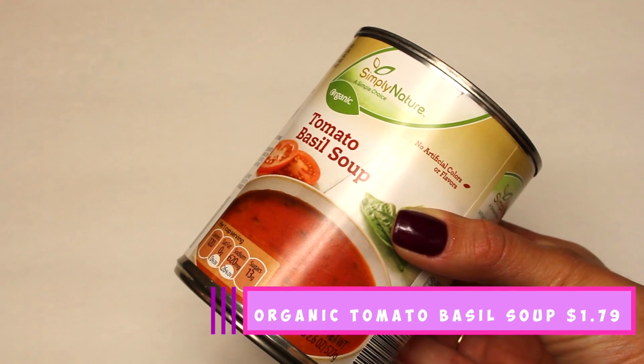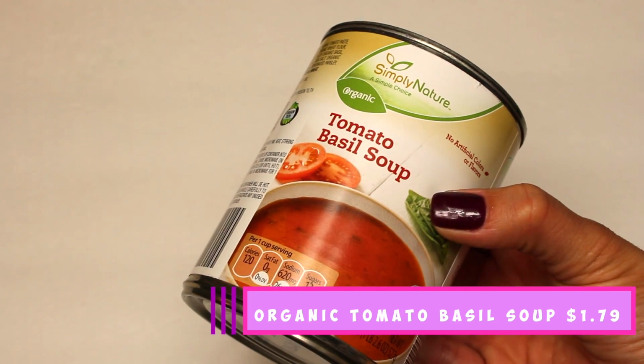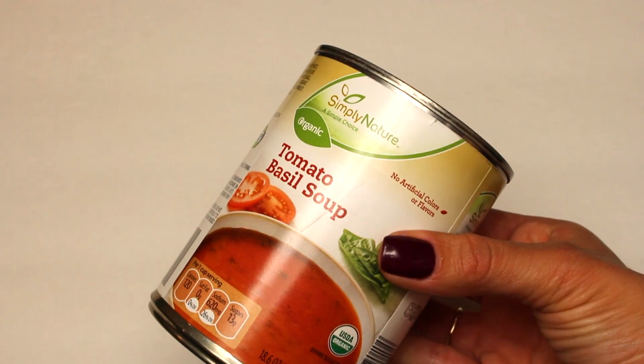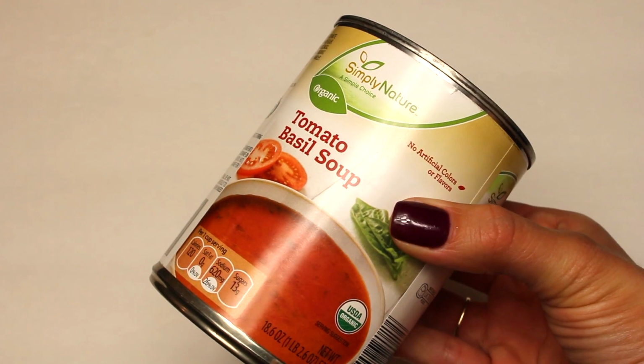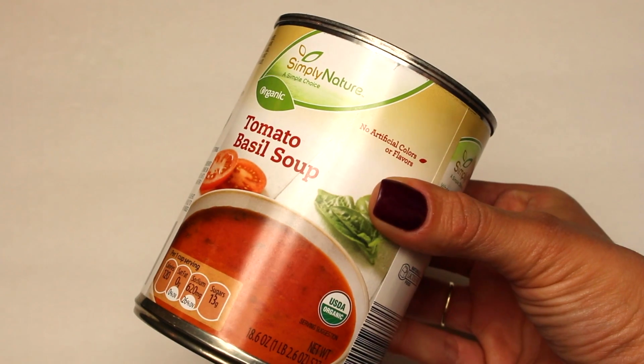Organic tomato basil soup. This is way better than Trader Joe's tomato soup. I like it to make a grilled cheese, and I like to dunk my grilled cheese in it. Usually I don't ever eat the soup, but this soup was so good that I actually finished the whole bowl of soup. The only thing is it is in a can instead of in a carton like Trader Joe's, so there is a possibility of BPA.